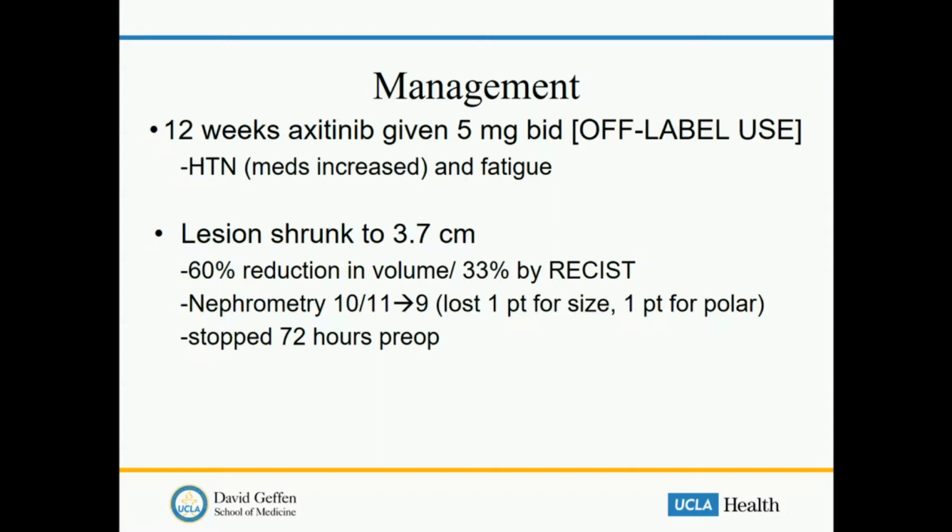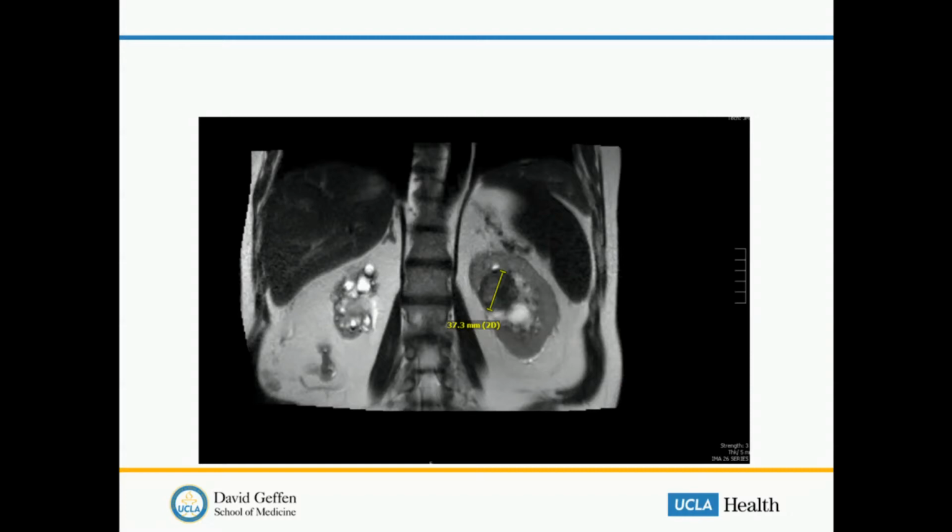It's off-label use, so I would tell you, it's something that is not in the real clear guidelines. The lesion shrunk to 3.7 centimeters. The RECIST change was 33%. Nephrometry did go to a 9. I stopped at 72 hours, just showing the lesion has changed. Again, it's still in a tough location, but it now is potentially above the polar line.